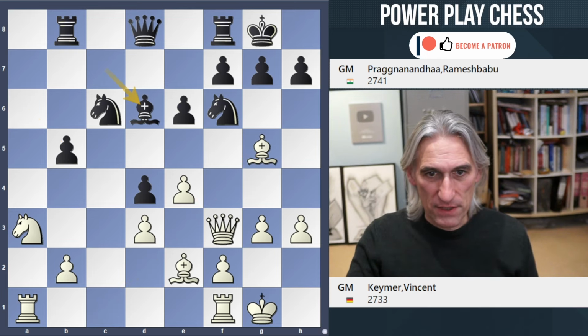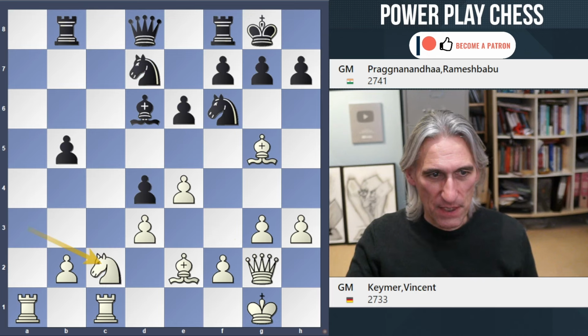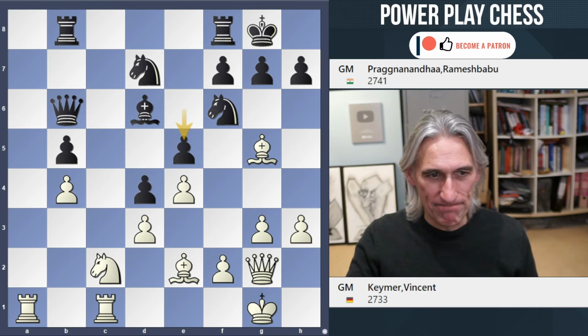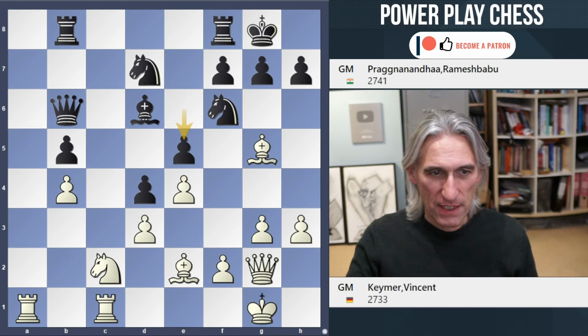Because Keymer realizes, actually, that bishop isn't so important. And the knight comes back here. b4, an important move, which takes away this square. e5. Now, you can see the pawns were on light squares here, which shuts out that bishop. But now they've moved to dark squares. Okay, so fixed pawn structure.